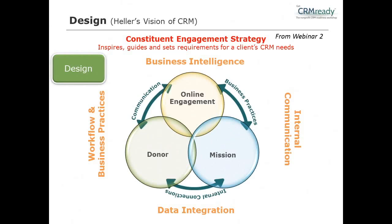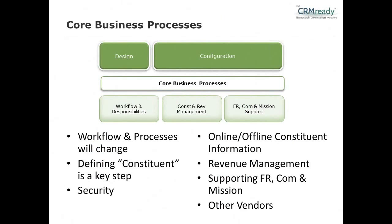So, having gone through the design and nailed that down a little bit, the next part of the project is core business processes. So, Smita, if you could tell us a bit more about that. Sure. So over here, you really want to think about, and this was mentioned earlier, your workflow and processes, and note that they will change. You want to start with industry best practices. Try to think outside of, wait, this is how we've always done it. This is an opportunity, as we mentioned earlier, to change things, to align with best practices, to align with that CRM strategy that you're moving towards.